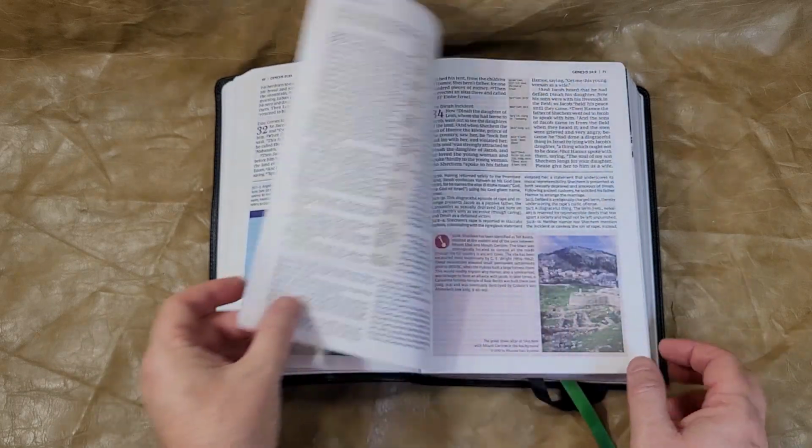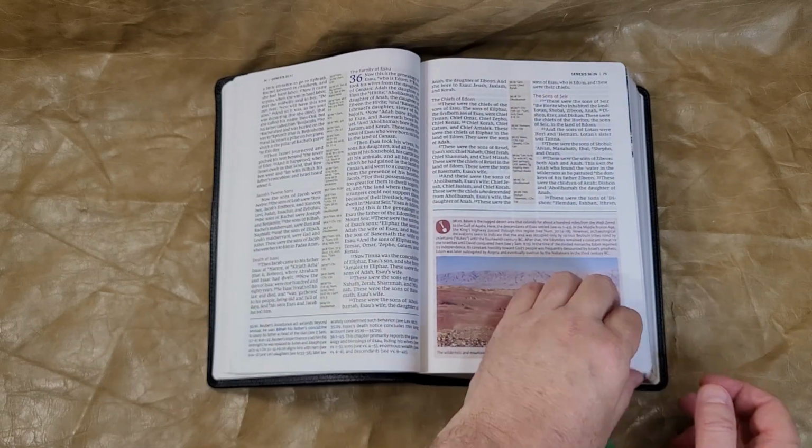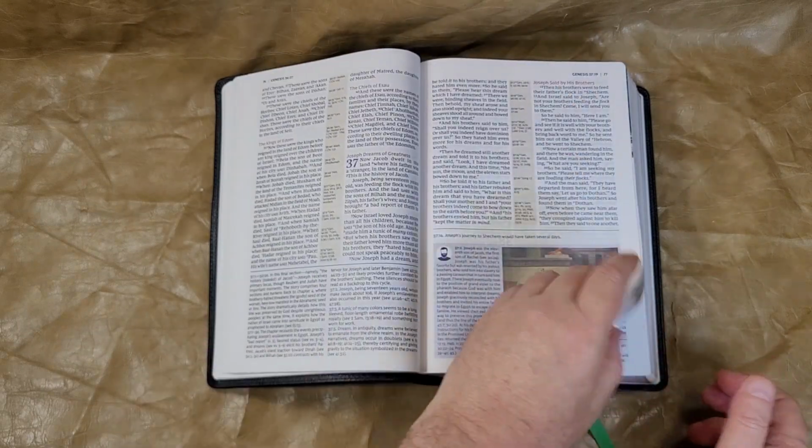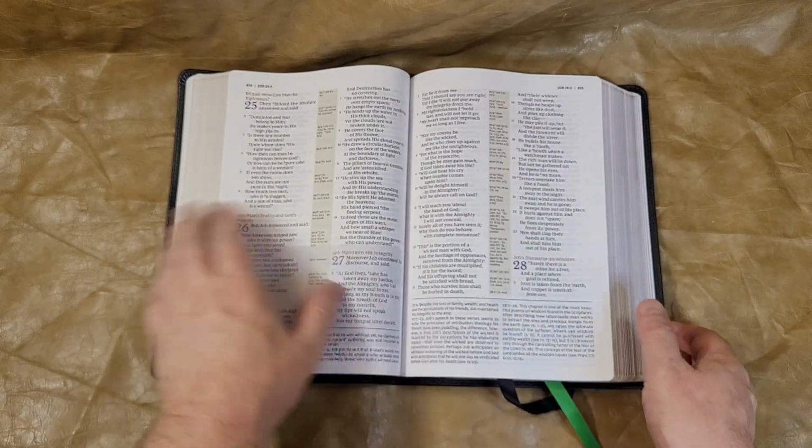I like the color in these. Lots of color photos. So let's get over here to see the poetry. So there's what poetry looks like.